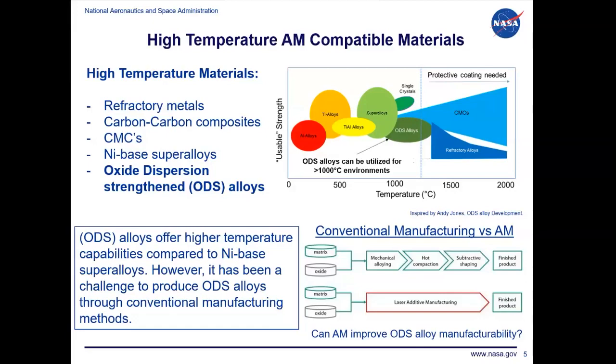So we thought, hey, is there a way that we can incorporate these oxides into our part during the additive manufacturing process and skip all of those expensive and time-intensive steps that we had to do decades ago before AM? What was a process that we could employ?